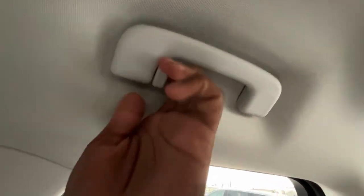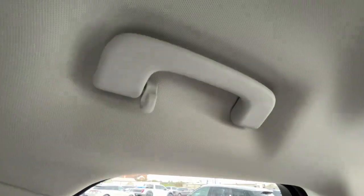We do get the premium dome lights, which is nice. And I love that we have the hook hanger here, two or three shirts should fit on there. And then we have the grab bar there. So let's make our way to the back.